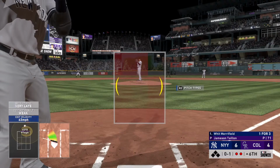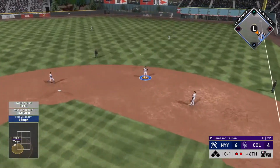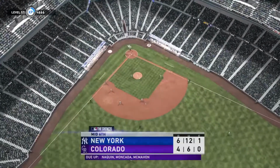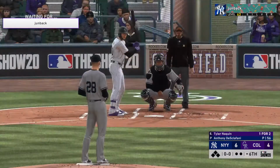Three runs already home here. And he gets him to pop it up on the right side of the infield. And Moncada brings it in to retire the side. Bottom of the inning now. And next to bat will be the outfielder, Tyler Naquin.